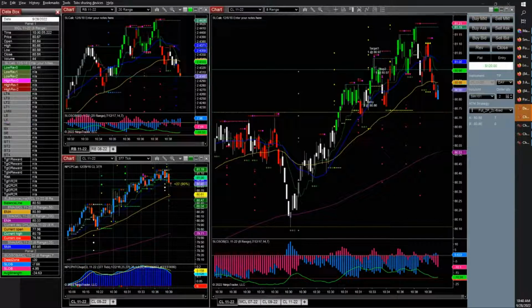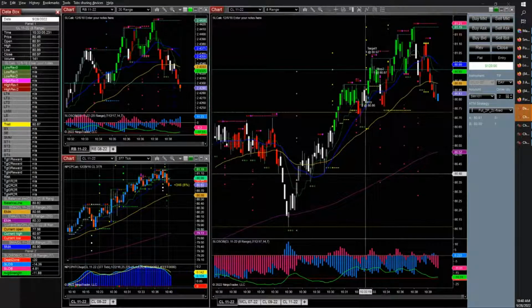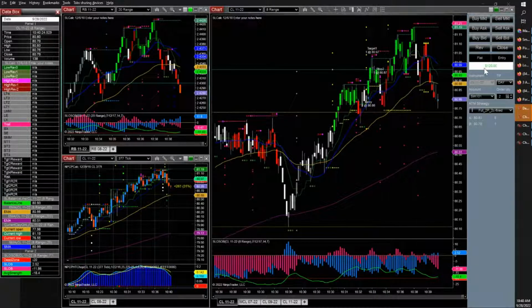It would have been nice to see it move a little bit further in our favor. Target 2 would have been nice. So we picked up 11 ticks to target 1 and 1 on the trailer for 12 ticks total, $120 trade on 2 positions, 1 contract per position.